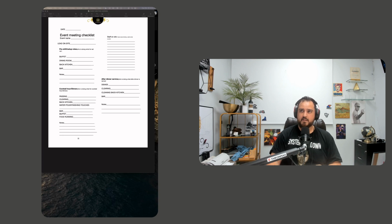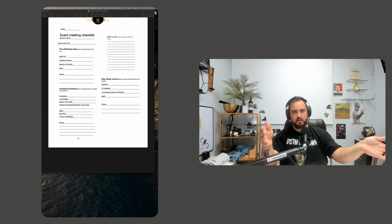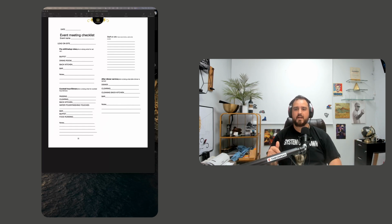And then on the left-hand side, it says pre-shift setup notes. And we always do a pre-shift meeting once the server goes in, because we have kind of like a standard operating procedure on that, which, you know what, I'm going to do that on my next podcast. But the standard operating procedure is the lead goes on site, they get with the planner or the customer or the owner of the home, they get kind of a lay of the land, where everything's going, where we can put our stuff, where we can set up, and then they come out and do a pre-shift. And on that pre-shift, they're going to assign people from that master list to their duties. So they're going to put someone on buffet, someone on dining room, someone in the back kitchen area, someone on bar.